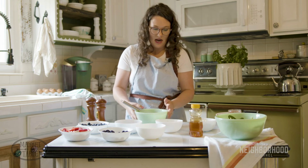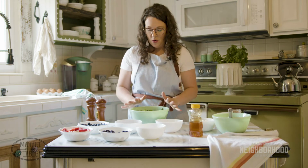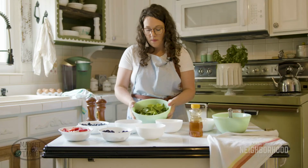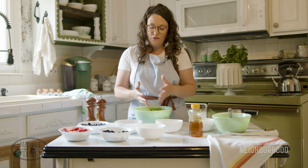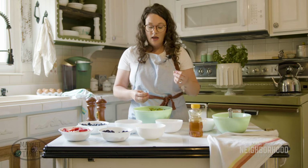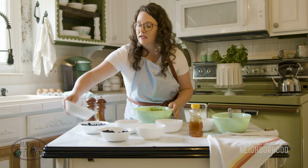So I'm going to set this aside because now we're going to do the best part, which is adding all the berries. So I have a bowl here. It's spinach leaves. They've already been washed. Beautiful, crispy. I'm going to add about a cup of strawberries to this. You can totally pick what fruits you want to add to this. I add blackberries, some blueberries, and strawberries, but obviously you can pick and choose which ones you think would be the best in your salad.